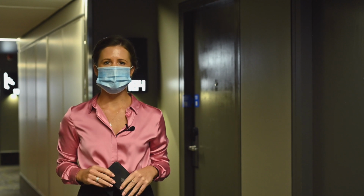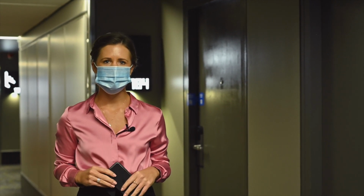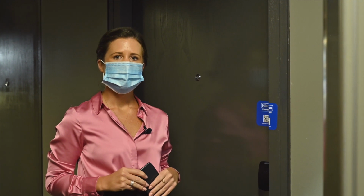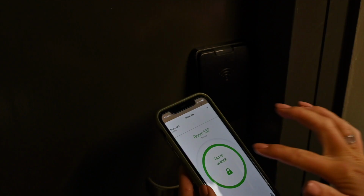We have introduced Digital Key, which allows guests and attendees to bypass reception and gain contactless access to their rooms. Deep cleaned and disinfected by housekeeping with a Clean Stay room seal, ensuring that no one else has access to your room after it has been cleaned.